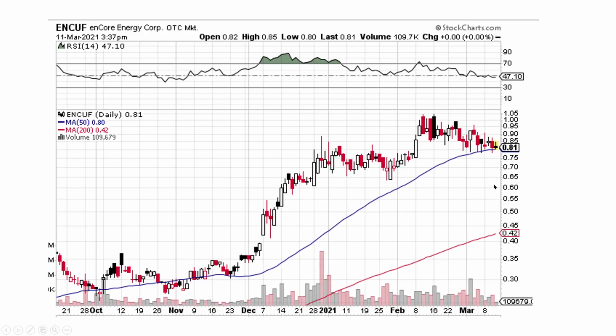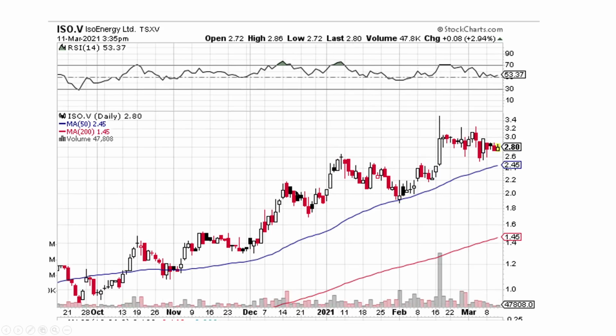Is this going to break down or up? If it breaks to the upside, maybe buy into the strength. If it breaks to the downside, wait for it to reverse and come back up, and then maybe buy into that strength on the reversal. That's an idea if you guys are going to watch this and try to learn from it.